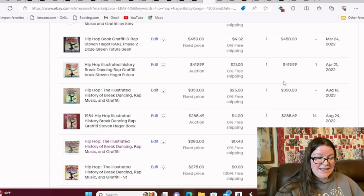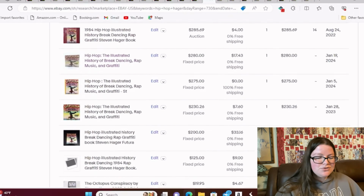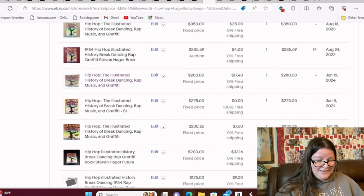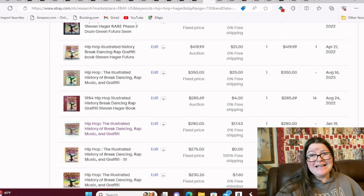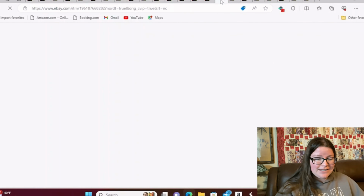Next we have Hip Hop, an illustrated history, and this pricing ranges from $200 to $400. You can see there's a couple that touch the $500, but $200 to $400 is kind of where we're looking. The Octopus Conspiracy. Sorry, that just took my attention. That's by the same author as this one. I'm highly distracted this video, guys. As you can tell, it's been a week, but let's go ahead and look at this one.